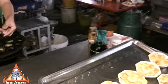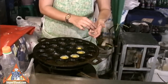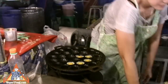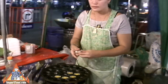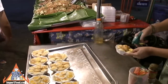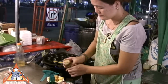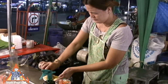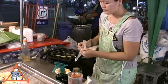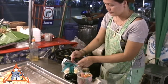And here is the quail egg vendor. She uses a well-seasoned Khanom Krok pan that's available at importfood.com, and now she's seasoning the fried quail eggs with just a golden mountain sauce and white or Thai pepper powder, which we also sell at importfood.com, and that's just about it. And she sells them by the half dozen on a little foam tray.